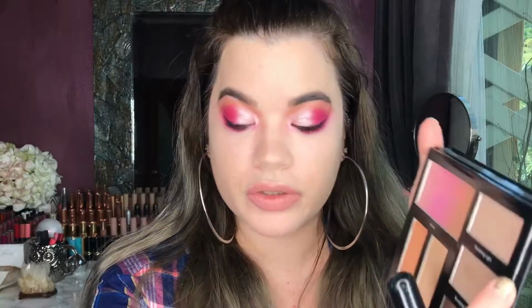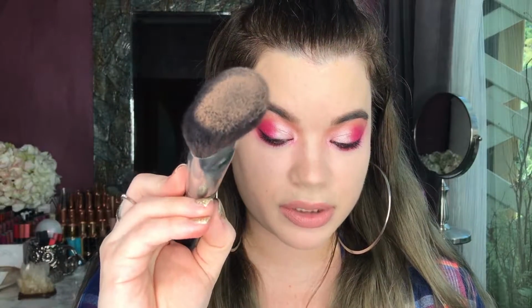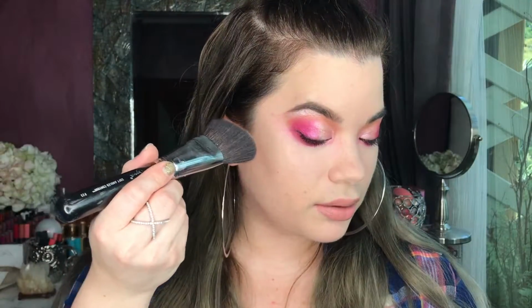All right, so let's get going with the sculpting powders first. So I'm just going to start off with this light shade, the shade I wanted initially to purchase as a single on its own. And let's use this as a contour. This is one dip. It looks very pigmented. I'm going to tap that off and let's see.